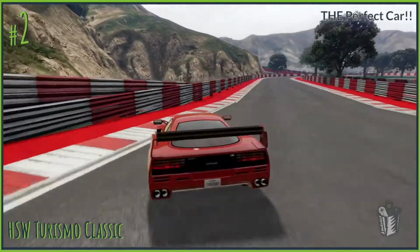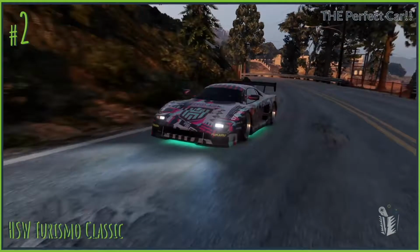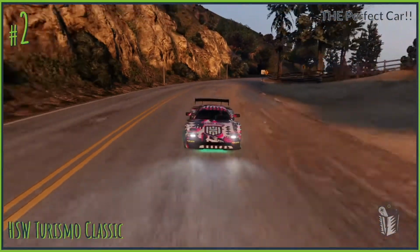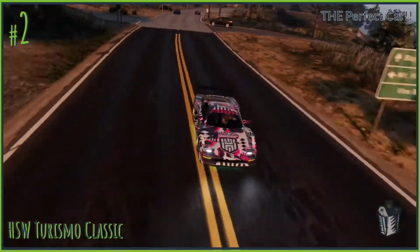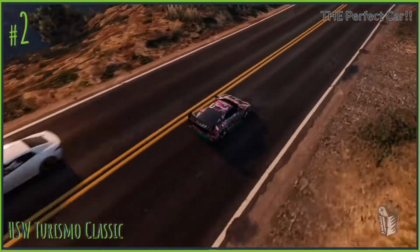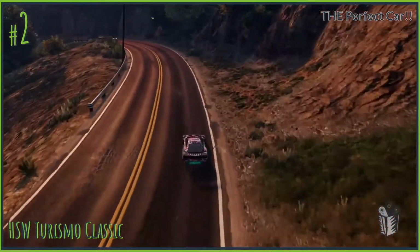Whether you want to dress it up like an original F40, or if you want to go like I have now with more of a How Special Works crazy approach, the customization is passable for as old as this car is in the game. It looks good enough, and oh man, you can get yourself in a little bit of trouble as you see there. But I call this the perfect car.